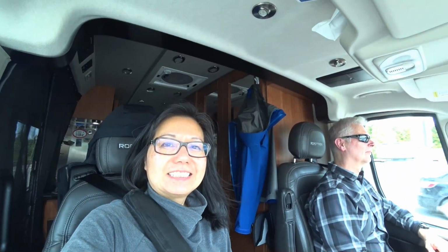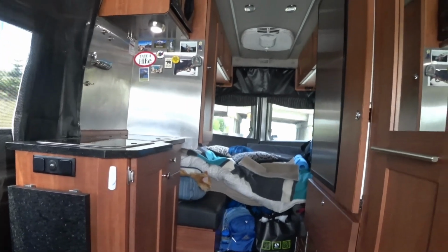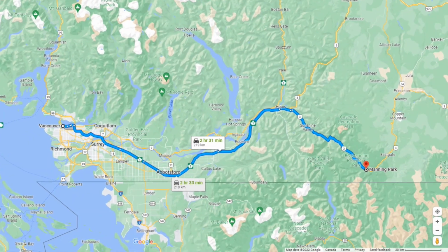Everybody, so we're on the road again. Yay! Finch is back there, he's in his bed. And we're finally traveling, and look at the weather. It's gorgeous. We're trying to head today to Manning Park. We would like to try to de-winterize on this trip, so we'll see how it goes.